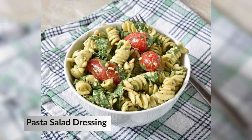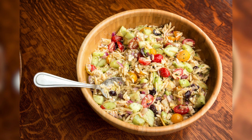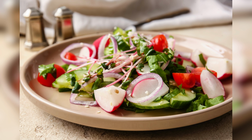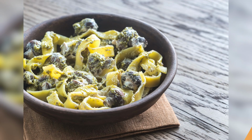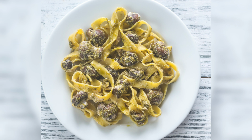Don't forget about pasta salads. Here's a special section just for them. Our zesty Italian dressing will make your pasta salad shine. Creamy pesto dressing brings a burst of flavor to your pasta creations.